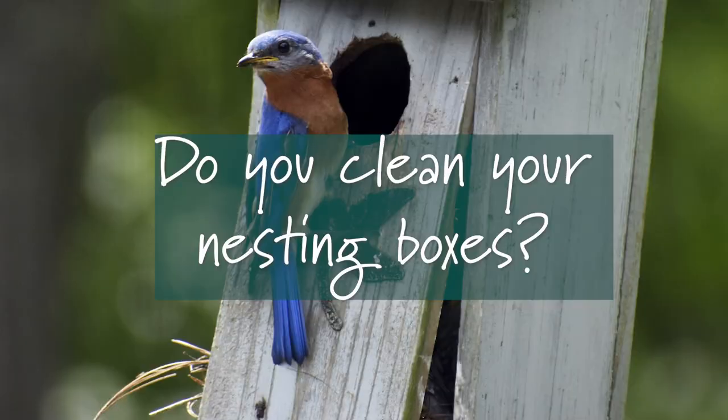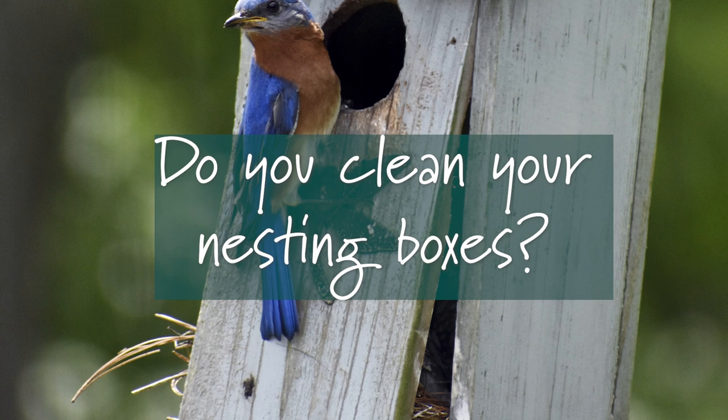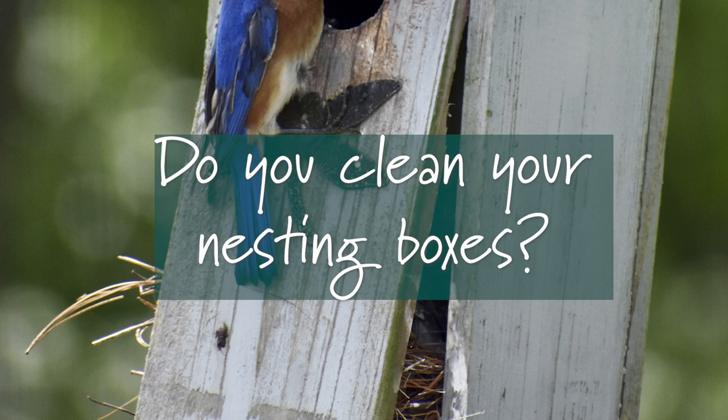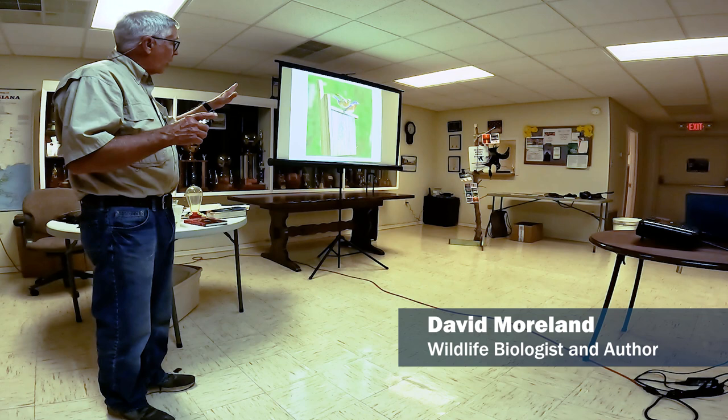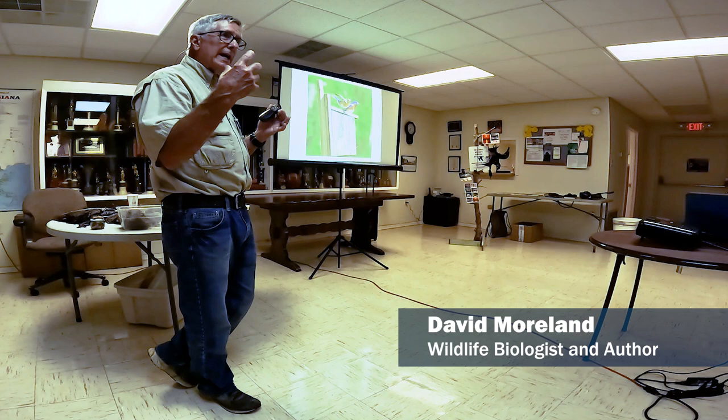Sometimes I do, sometimes I don't. If it's late summer and I go up to a box, I'll open it up, and if there's a nest in there, nothing in it, I will pull it out. You will have chickadees, titmice, prothonotary warblers use boxes like that. Usually the hole size prevents predation from other birds, although I guess it is possible.